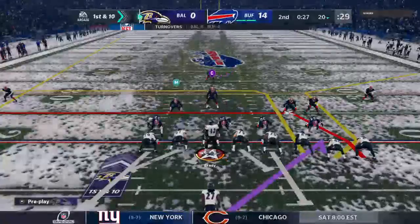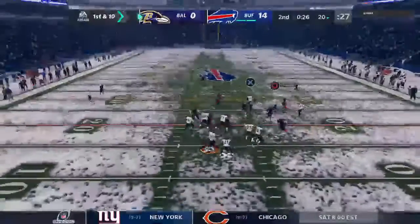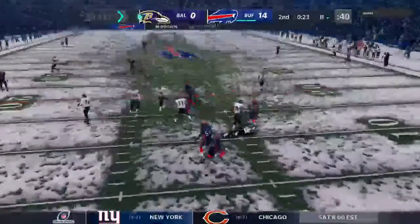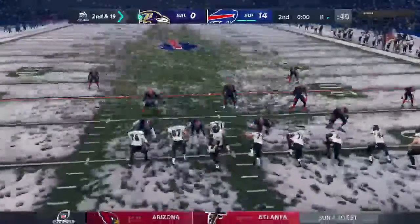1st and 10, and kind of tipping their hand at running the ball. 3 tight ends are out there. Now after the fumble recovery, it's Brady. And they take him down. The Bills get to him. Malcolm Brown comes in to drop the hammer. Sacks a growing theme in this first half. This is 2nd and long.